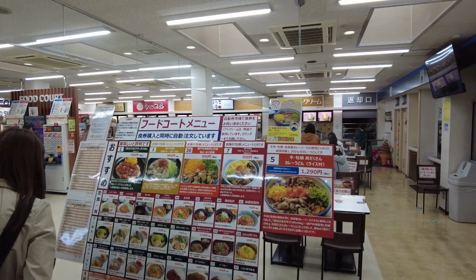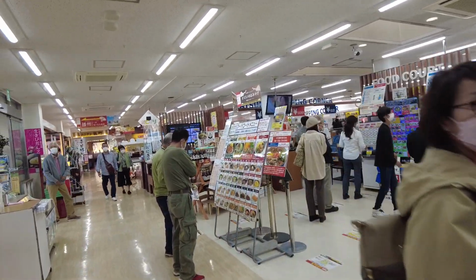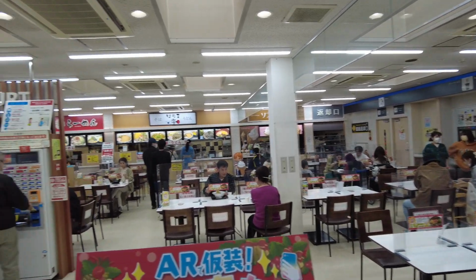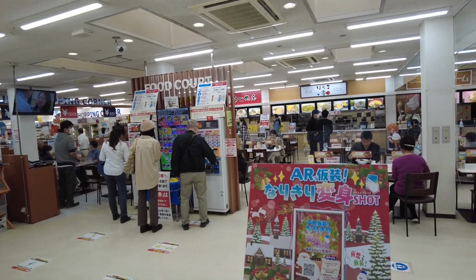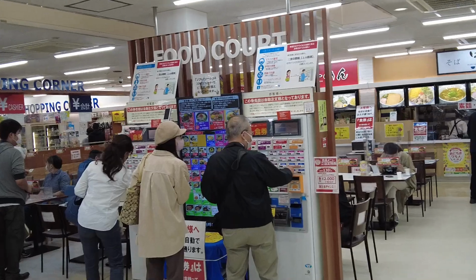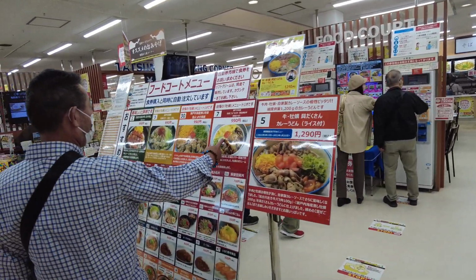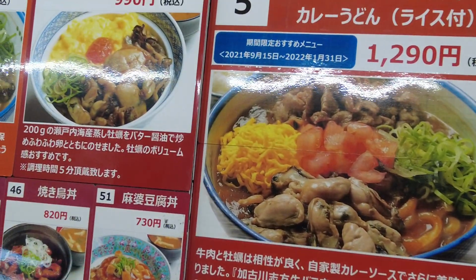And here's the food court. And you can see it's really busy here. It's, what, around 1 o'clock? But they had the partitions up separating customers for coronavirus. And yeah, just like all the service areas, you order, you put in your money, and then they call your number when it's ready. Here's the menu. Right there is the local specialty with the oysters.